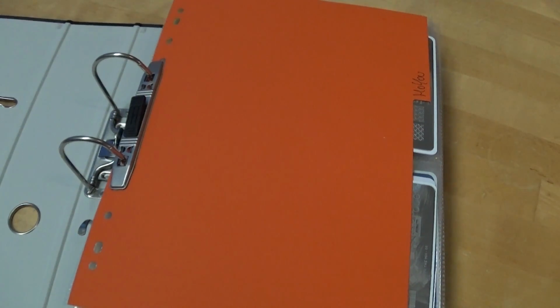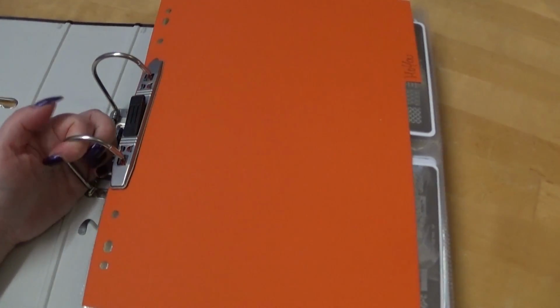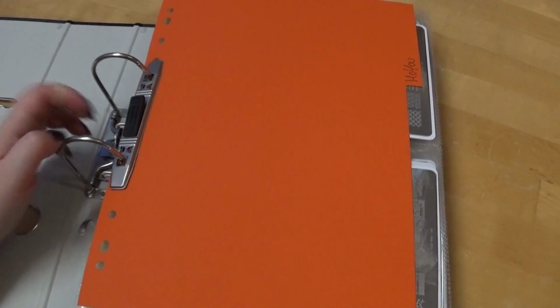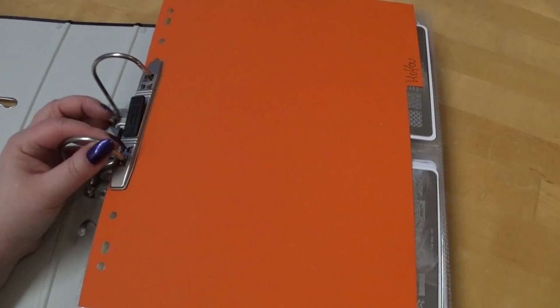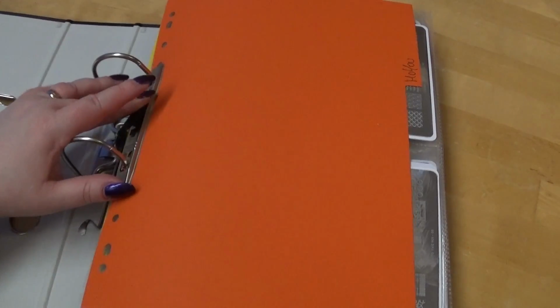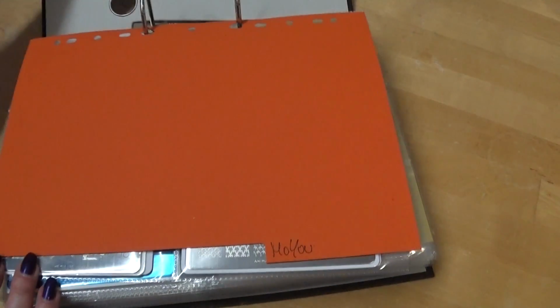Like I said, I divided them up because they get really thick and high up, and I don't want to put too much strain on the metal mechanic system that holds these in the folder system. So first up we've got Moyu.